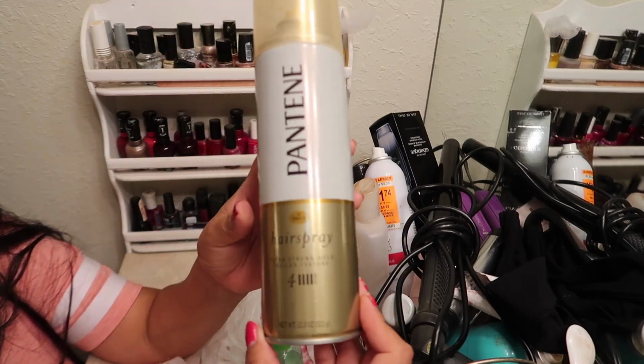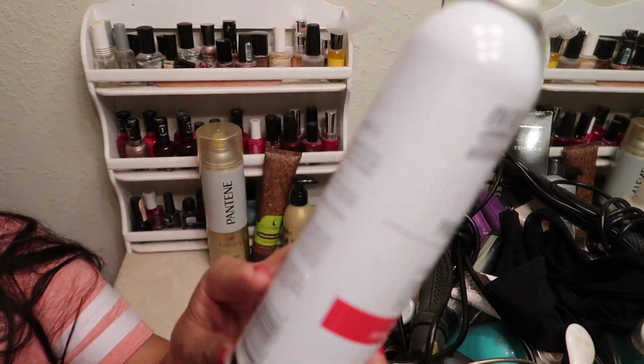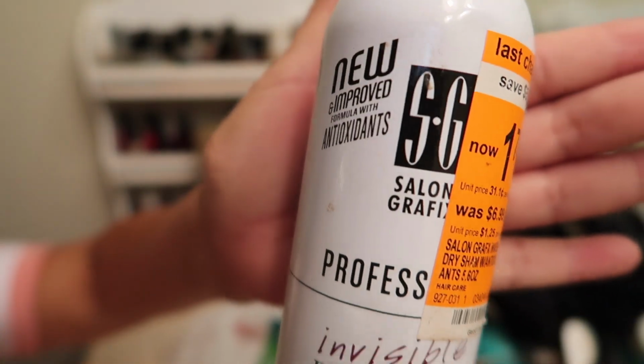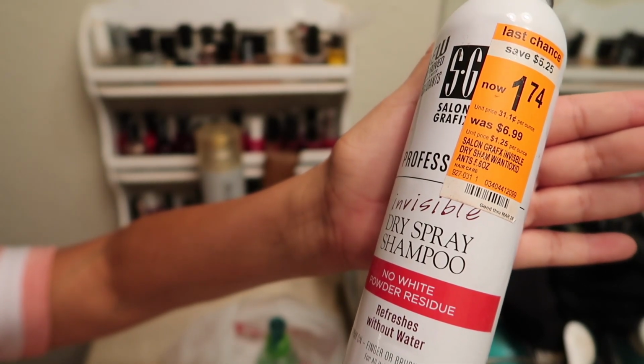I'm a Pantene girl, so I'm gonna keep my hairspray. This is brand new. This one here, I really like this. I found this at Walgreens. The Salon Graphics, and it's the dry shampoo, no white powder residue, refreshes without water.